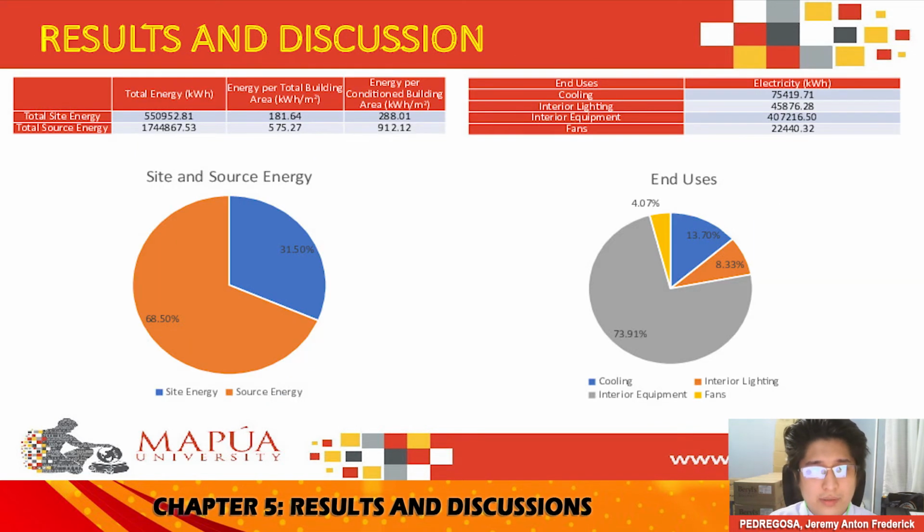We'll now be discussing the results and discussions. So as you can see here in this slide, these are the site and source energy and the end use results of the EnergyPlus simulation. This will be the energy baseline. As you can see here, for the site and source energy, the site energy is 31.5% and the source energy is 68.5%. Then lastly are the end uses, where the majority is the interior equipment, whereas cooling is 13.7% and the lighting uses only 8.33%. And lastly, the fans, which is 4.07%.